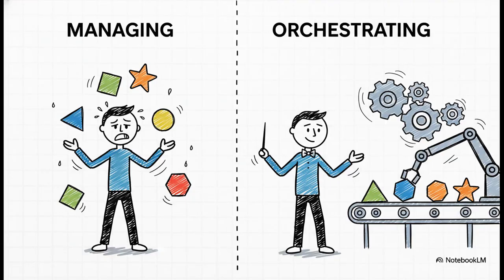Because the future of this job isn't about staring at charts all day. It's about agentic automation. We are heading straight for a world where AI agents don't just tell you about problems in GSC, they'll find them, draft the solutions, and line them up for your approval. We're moving from just managing content to actually orchestrating it.